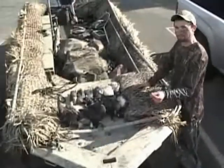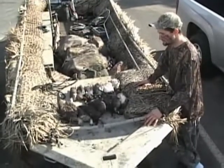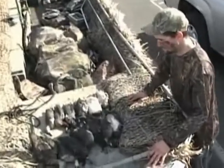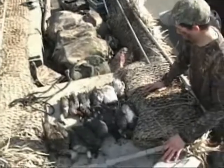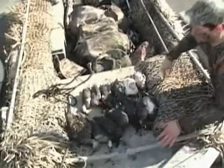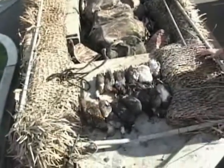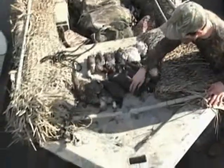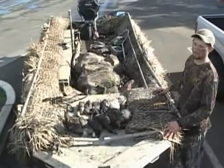Good kills. What did we get? 14 twice. Lost them. Some teal, some bluebills, mal. Good day. Good day. Heck yeah. And, oh, is that a hen mallard? No, that was a hen gadwall. Gadwall. So gadwall, a bunch of teal, and I think 3 bluebills, 4 bluebills. Yep. 3 or 4 bluebills. Good day. Good day.